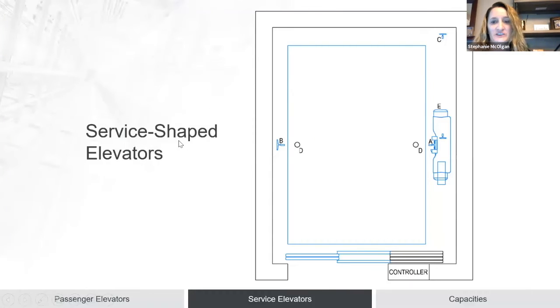Okay, this is a service-shaped elevator. A lot of architects like to call it a freight, but I always try and explain that a true freight elevator has biparting freight doors. A service-shaped elevator is similar to this one, used to move either gurneys, or if you have loading material and you want to move pallets of paper or whatever, that's what service-shaped elevators are generally used for.